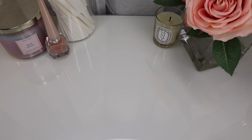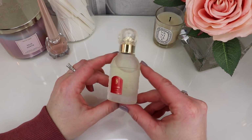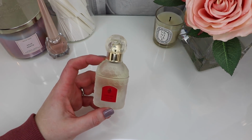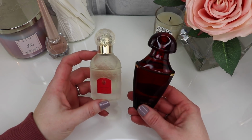Let's just go ahead and get started here. So first up, I am getting rid of this bottle of Guerlain Samsara. I love this fragrance, but the reason why I'm getting rid of this one is because, let me grab this one over here, I tracked down this version of it.